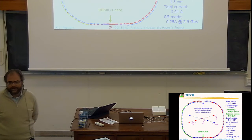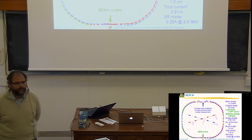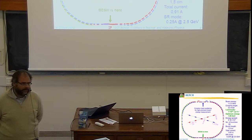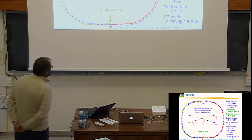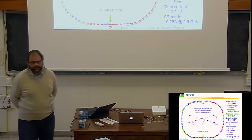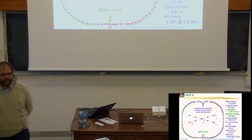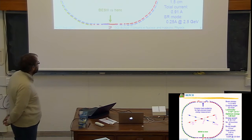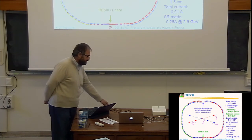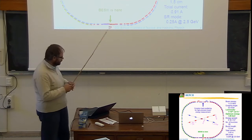The BEPCII is a significant improvement with respect to the BEPC, the earlier version of the collider, because we gain two orders of magnitude in the top luminosity. It is huge, 10^33, and let me stress the point that we have already reached more than 70% of this design luminosity. This is an electron-positron collider, and the BESIII spectrometer is hosted in one of the intersection points.